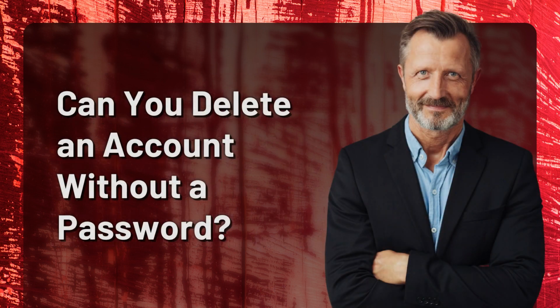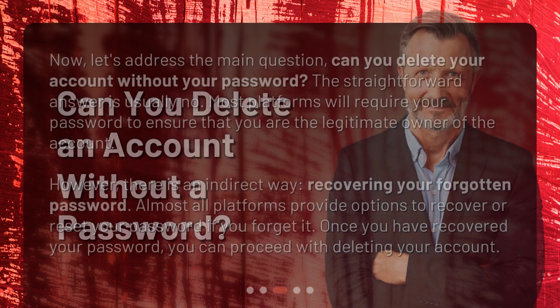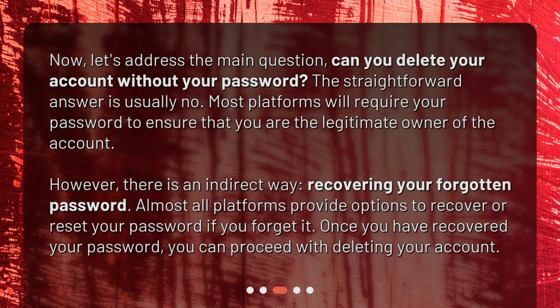Can you delete an account without a password? Now, let's address the main question. Can you delete your account without your password? The straightforward answer is usually no.